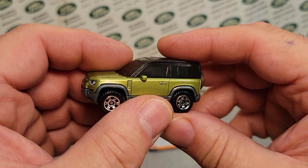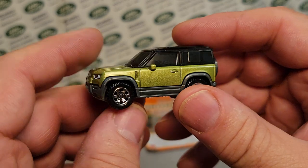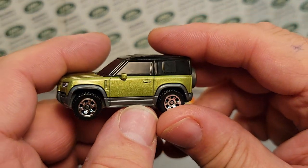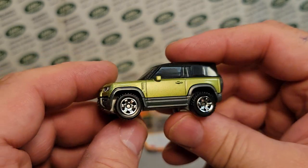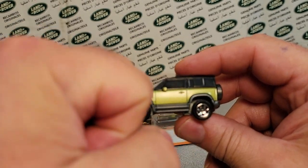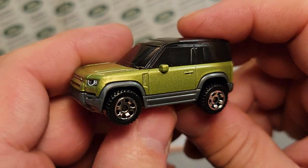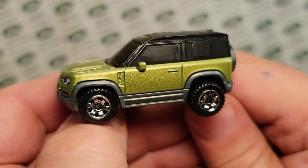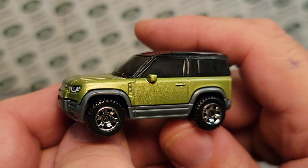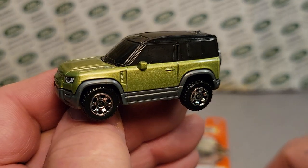I will make this promise to you. When I get another one or two of these, maybe buy them from the store and not on eBay at scalper price, we will crack one open, all right? Boy Scout honor, I don't know how to signal that. But anyway, all right, that's it. Wow, what a gem. Oh, man, I love this truck. This is awesome. From Matchbox. Yeah, from Matchbox. All right, there we go.